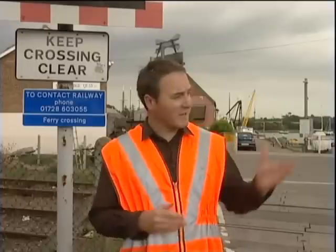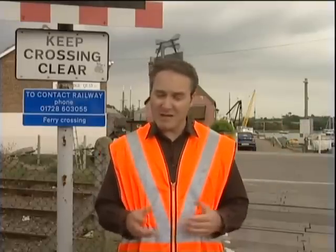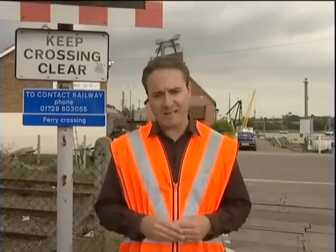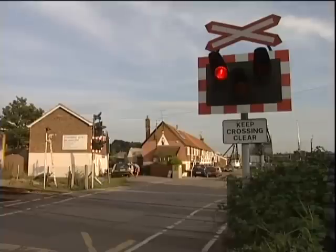You might see the train standing in the platform, the crossing lights flashing, and think, I've got time to get across before the train moves. This is a potentially fatal mistake. The lights might be flashing for a train in the opposite direction.